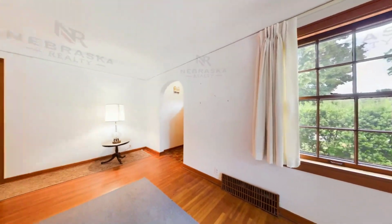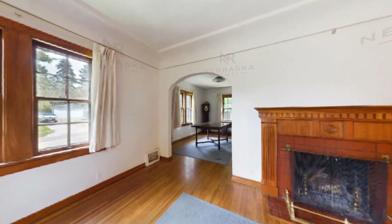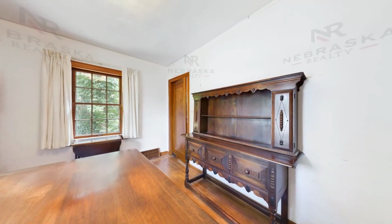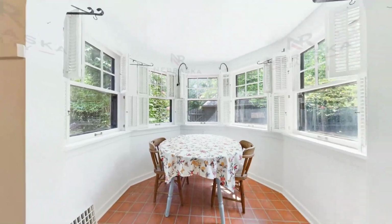throughout. The home features a formal dining room, a unique 5-sided breakfast nook, built-in linen closets, and bookshelves. The primary suite on the second floor includes a sitting area and private bath, with additional space ready for expansion. Enjoy the secluded garden for your gatherings.